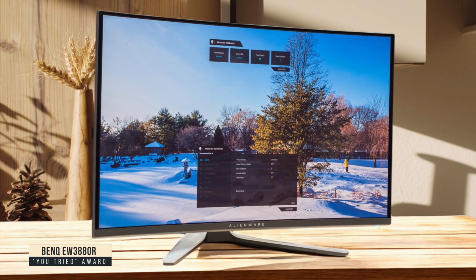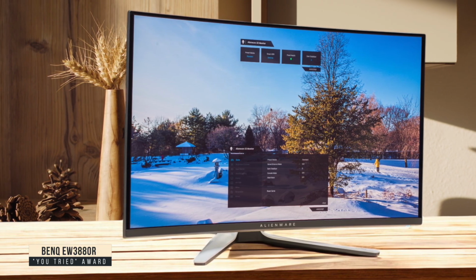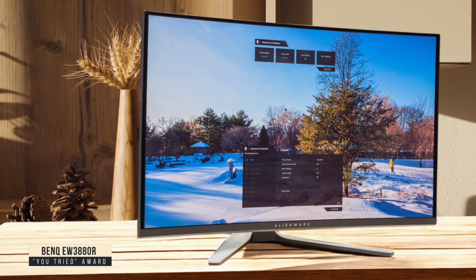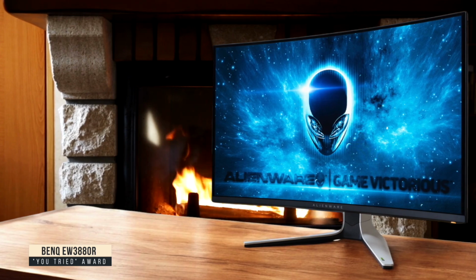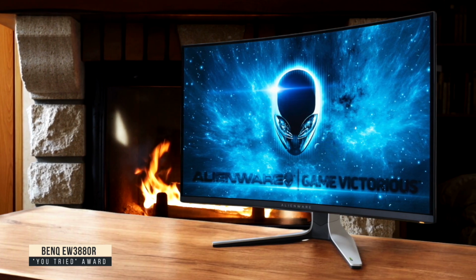HDR performance varies wildly depending on what content you're viewing. The blacks look great in dark rooms but get washed out in well-lit environments, which was disappointing for a $1,200 monitor. That said, the build quality is premium and the factory calibration is impressive, but I just expect more consistency from what's supposed to be a flagship display.